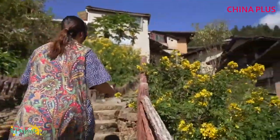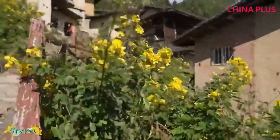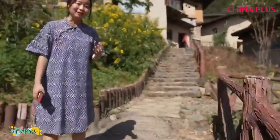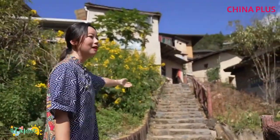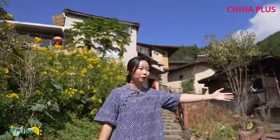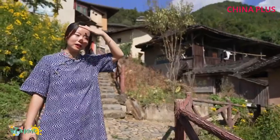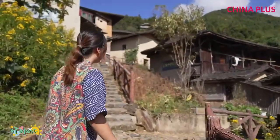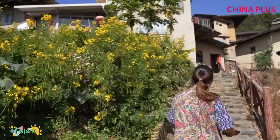And that is why we take our time, we walk up the stairs, and we enjoy a little bit of a workout. You can see these beautiful yellow flowers here and here. And actually, this building to my right is not an original Tulou Earth Building, but another building built by the local art school for people to come and draw Tulou and do sketches about Tulou. Let's keep going.